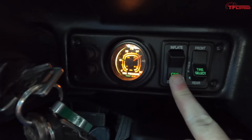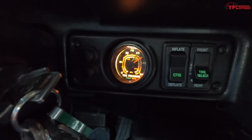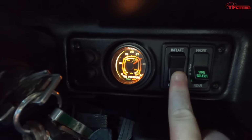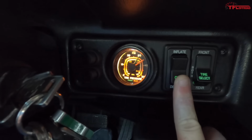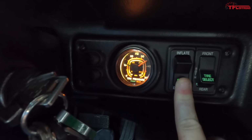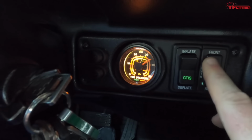I can actually feel the front of the truck kind of sink a little bit. So I'm down to 30 psi. So if I want to go even further, let's say I'm going to do some sand dune traversing, keep going down, just hold it down, and the pressure keeps going down. So now I'm at a little less than 30.